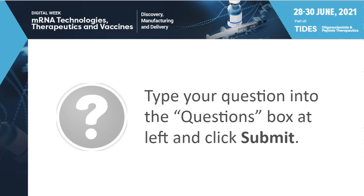Okay, perfect. Next question. How does CleanCap compare to enzymatic capping? Yeah, another really great question. I know that wasn't shown today in our case study, but I would point you to the current literature comparing the Moderna to Pfizer-BioNTech vaccine. Both capping strategies are efficient in terms of mRNA function. What we wanted to focus on today was the cost savings and streamlining of the overall process.